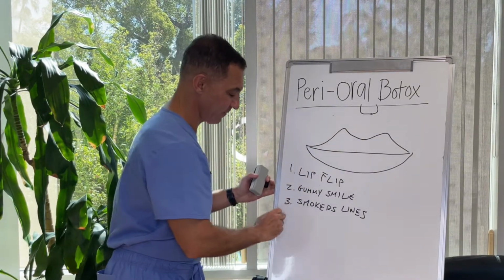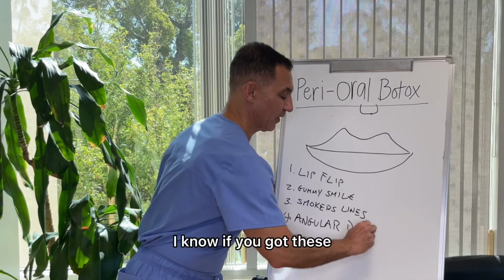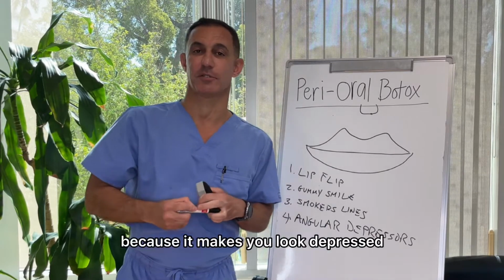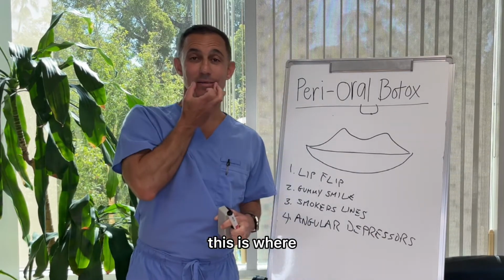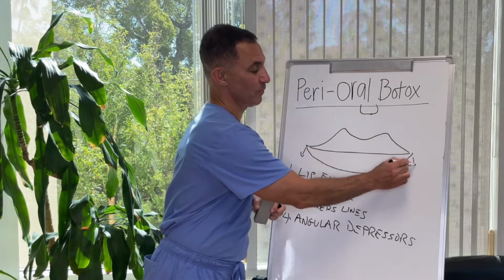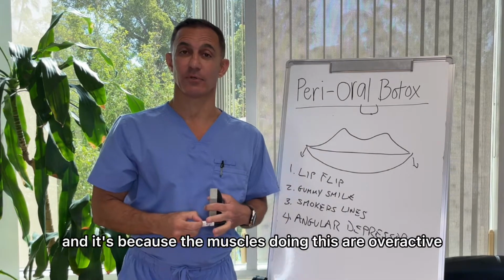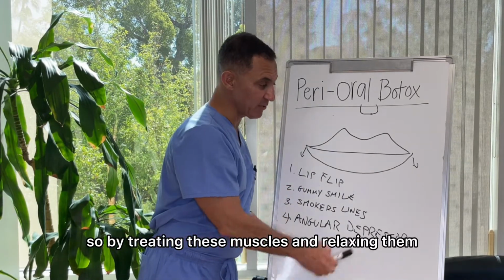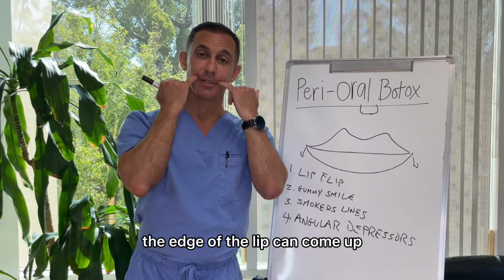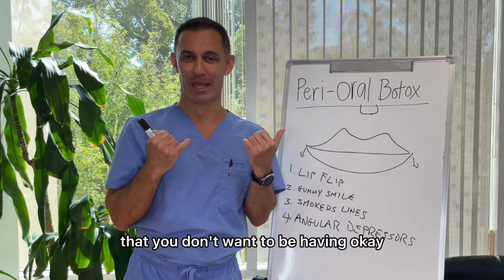We've got a little bit of a fancy word, angular depressors. And I know if you got these, you don't look happy. Maybe that's why they're called the depressors, because it makes you look depressed. This is where you have the depression in the corners of the mouth pulling down, and it's because the muscles doing this are overactive. So by treating these muscles and relaxing them, the edge of the lip can come up, and you don't have that resting angry face that you don't want to be having, okay?